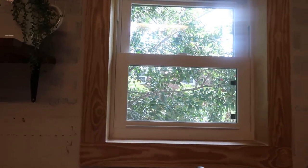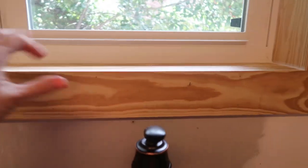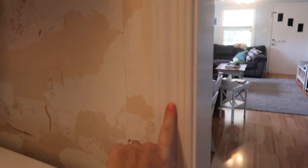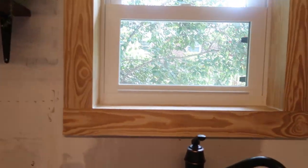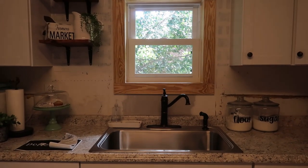So this is my window with the trim, and I told him I wanted just trim like this rather than the regular door or window trim. I just wanted the plain 1x4. That is what it looks like. So excited.